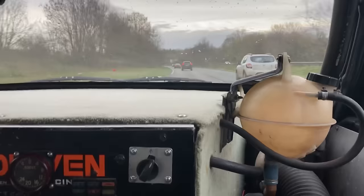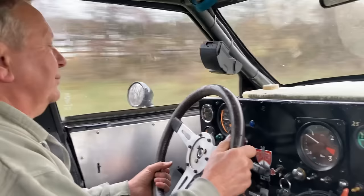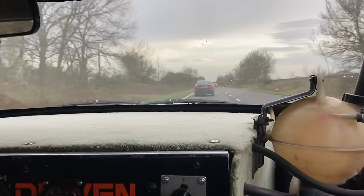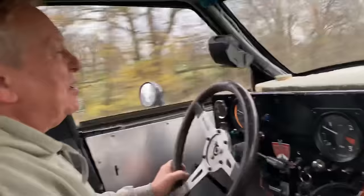Just warmed up to about 95, but it'll come down again real quick. I see what you mean about the rattling, even when it's warm. Get used to it, you know, if you're driving 500 or 600 miles. You still hear it when you go to sleep.